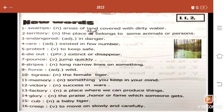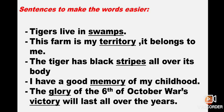Swamps, territory, endangered, rare, protect, die out, pounce, stripes, fears, tigress, memory, victory, factory, glory, cub, creep. Now I will put the words in sentences to make them easier.